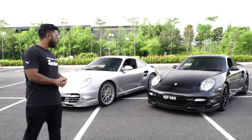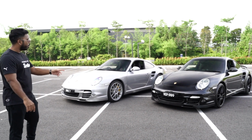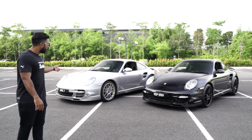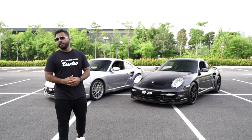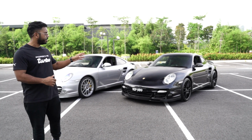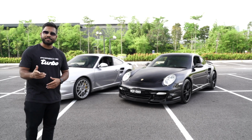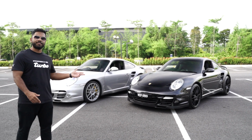Probably covering a lot of other cars and some fields as well throughout the year. Today we're gonna focus on these two cars. We brought both the 997 turbos out. That's the 0.1 and that's the 0.2. So before I get into the main differences between the two in terms of power, engine, gearbox and all that area, the question is why a 997? Out of all the 911 turbos, why the 997, right?